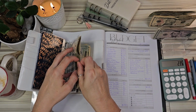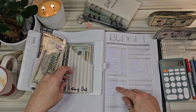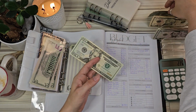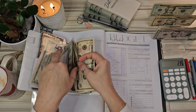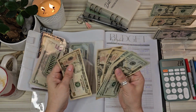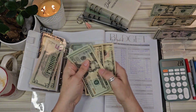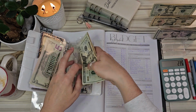All right. Eating out. Okay, is going to be 50. Wow. All right, which is good. We just got, I think it was pizza the other night, and that is stinking expensive. Okay, 20, 40, 60, 80, 100, 120, 130, 140, 150. Perfect, 150, and that is what my 1 month budget had said.